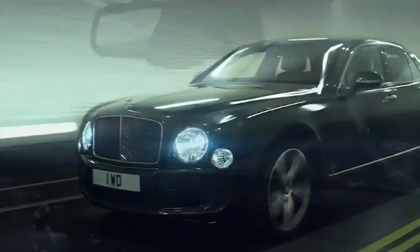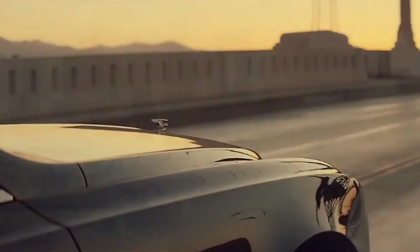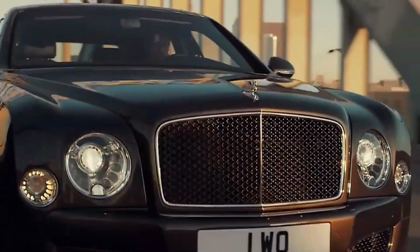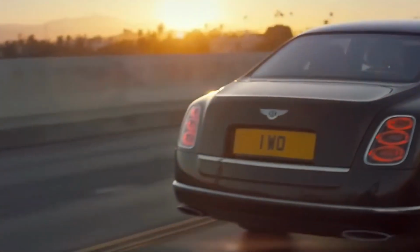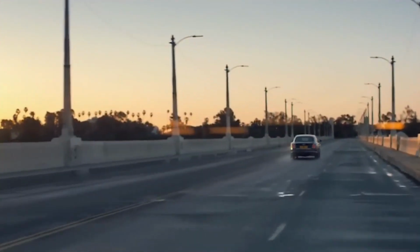If you choose the Mulsanne Speed, that powerful V8 generates 530 horsepower and 811 pound-feet of torque and reduces the 0 to 60 time to 4.8 seconds, which for a car of this weight has to be respected, regardless of your opinions on such matters. Bentley says that this vehicle is for individuals who want to drive rather than be driven. The top speed is 190 miles per hour.